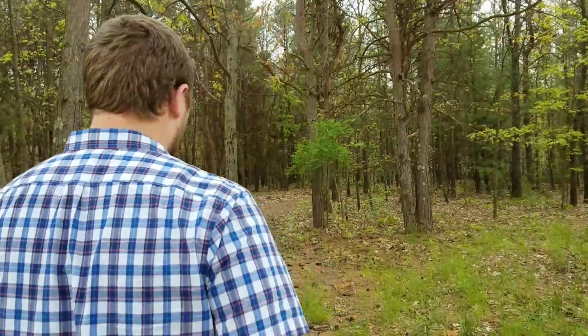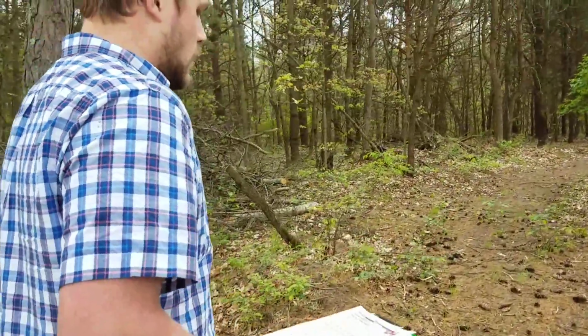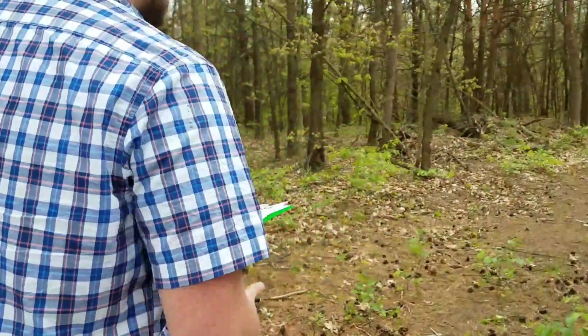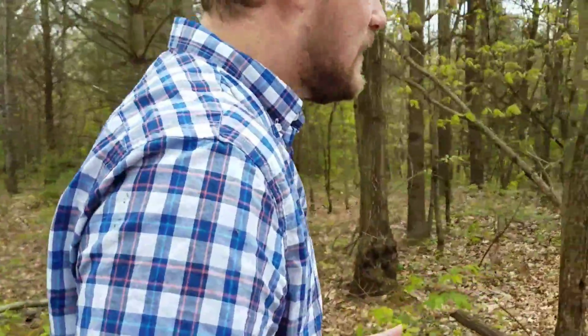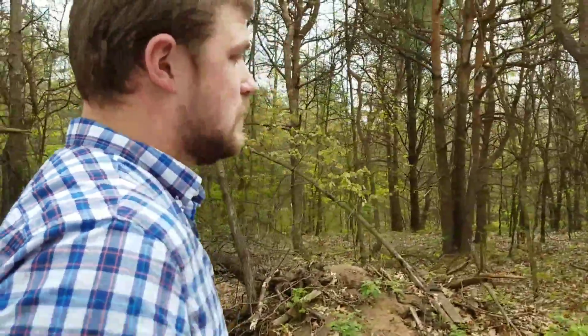Now, what's really cool about being able to do something like this, Charlotte Mason had a huge emphasis on nature walks, and the reason being is that getting kids outdoors is really fun and engaging for them. It engages their mind. It gets them actively learning, actively engaged. So it's a big part of what she believed was important in learning.